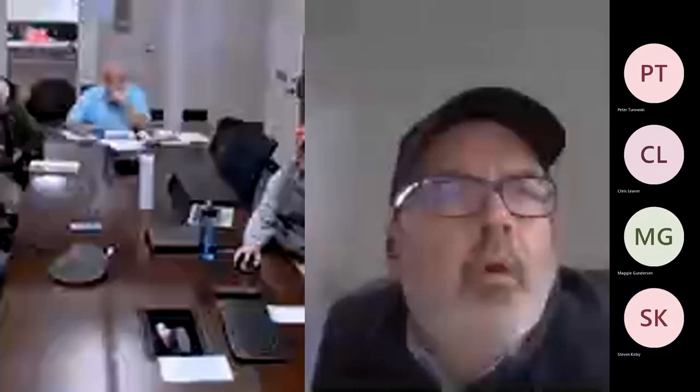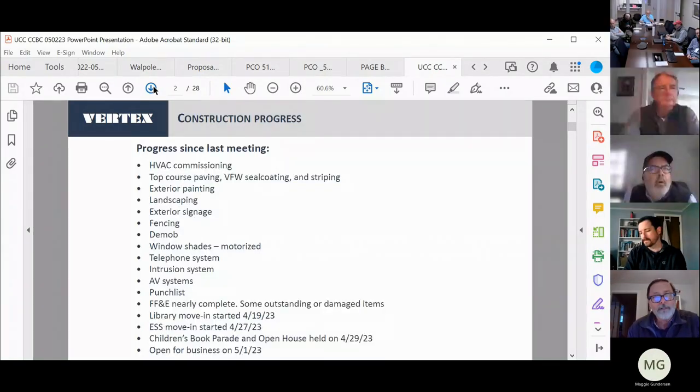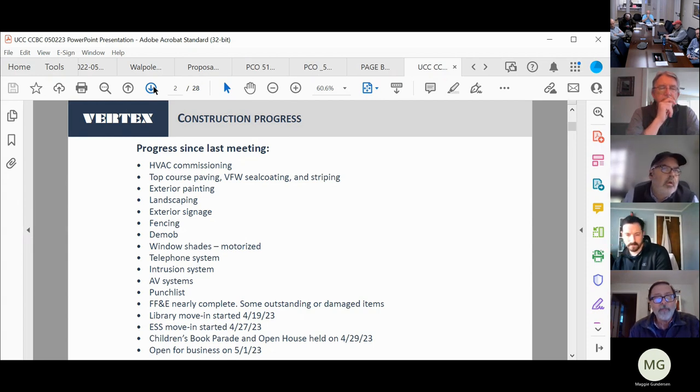Community Center. Progress since our last committee meeting. HVAC commissioning has been completed. Top course paving, VFW seal coating and striping is done. Exterior painting is done except for punch list.